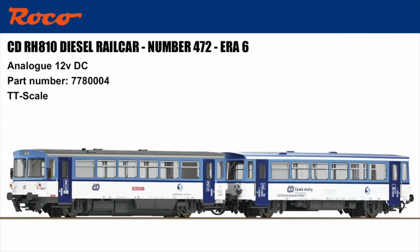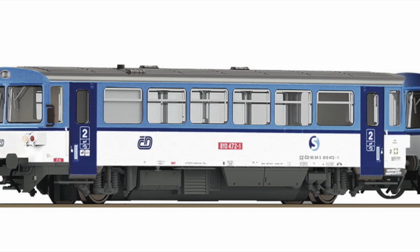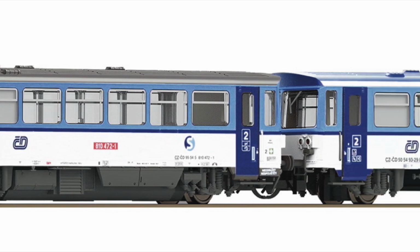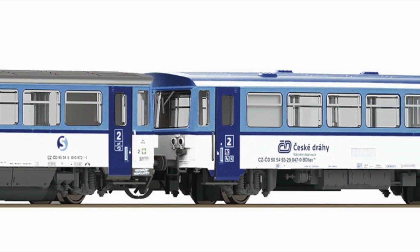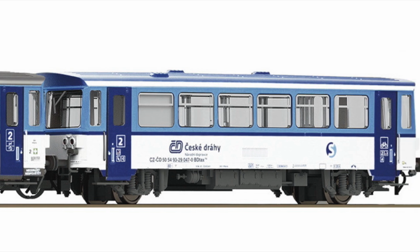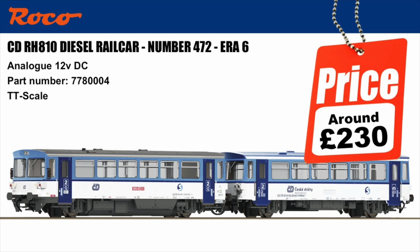Next, we're being offered this two-car diesel railcar. Hard to think this is actually an Era 6 train, but this model certainly looks great. It features flush fit clear glazing and a fully modelled interior, really fine windscreen wipers, great looking LED directional lights, even handrails and jumper cables as extra added parts. The first one in the catalogue is in Czech Republic CD livery, and for the two-car set in DC setup it's around £230. It'll also come in DCC sound version, which is priced at £375.